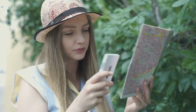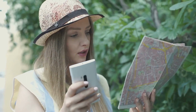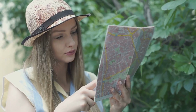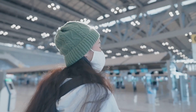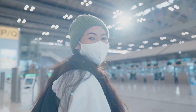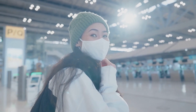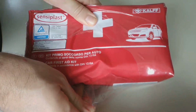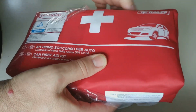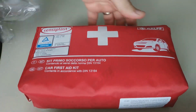Canada boasts a high standard of health care, but it's always wise to be prepared for any health-related issues that may arise during your travels. Ensure you have comprehensive travel insurance that covers medical expenses, trip cancellations, and lost luggage. Pack a small first aid kit with essential items like bandages, pain relievers, and any personal medications you require.